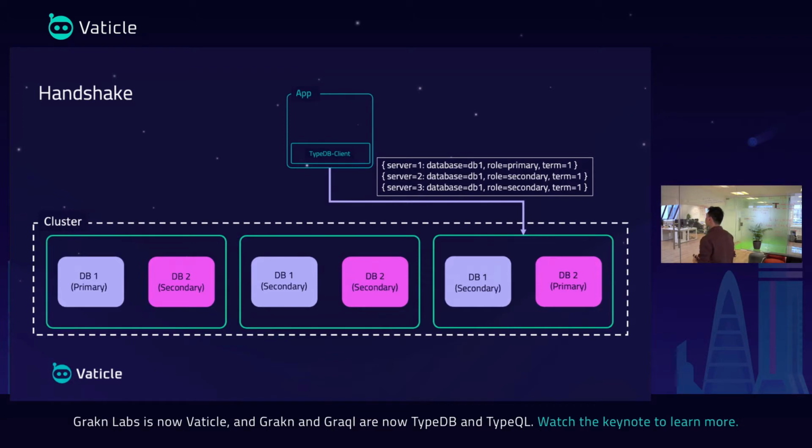The first step to connecting to a cluster is what we term the handshake. What I'm trying to say is the application doesn't need to know about the existence of each and every server in the cluster, but instead it only needs to know a few. It doesn't really matter which server it knows, as long as it is a server that is currently available in the cluster. And it's going to try to contact any of the servers.